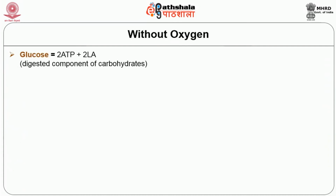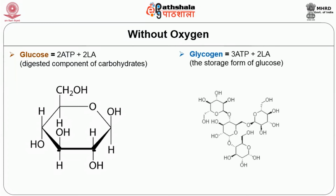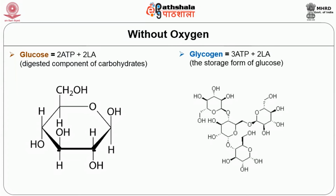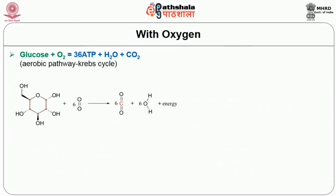So, glucose gives 2 ATP and 2 lactic acid, which is a digested component of carbohydrate. Glycogen, which is a storage form of glucose, gives 3 ATP and 2 molecules of lactic acid. Now with oxygen, what is happening?